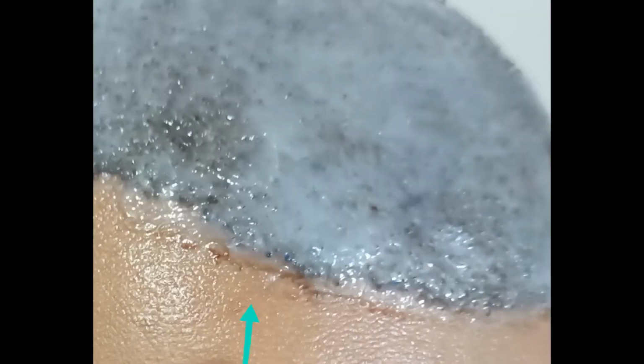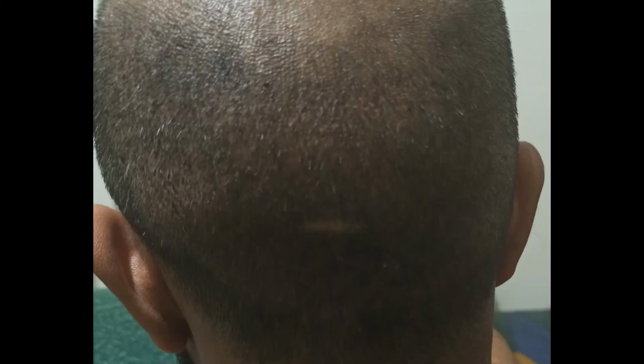So as you can see in this picture, some of the scab material has already softened up and liquefied and has started to fall off from the transplanted area. In terms of donor area, as you can see, the hairs are getting bigger here and have started to cover up the donor area.